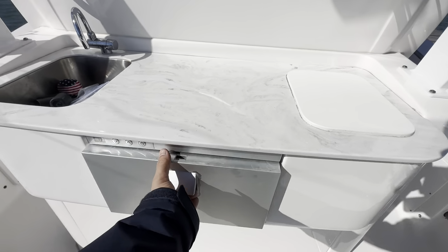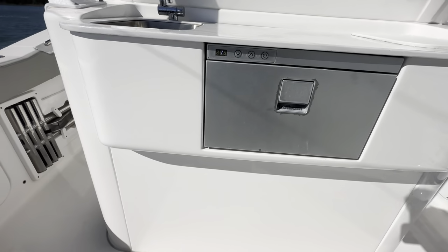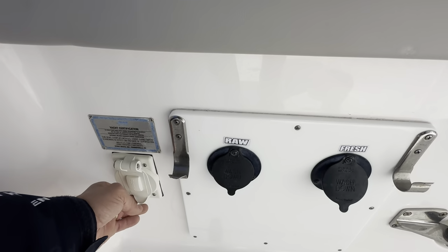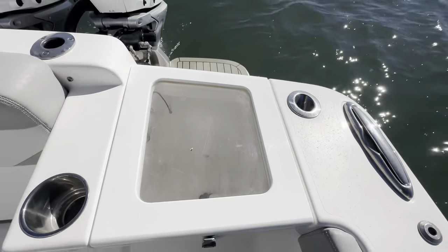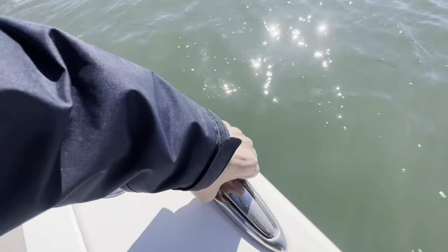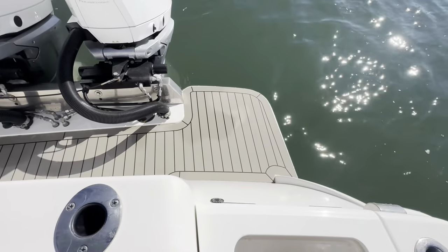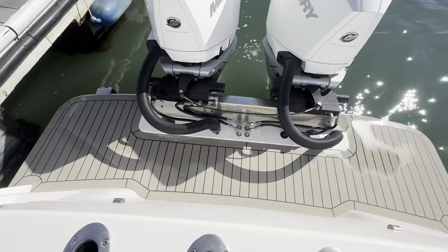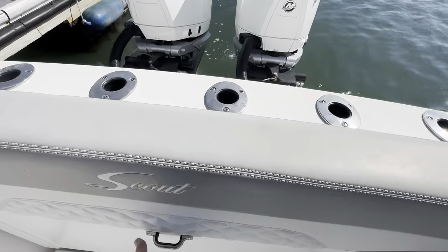Again, another freshwater sink. Got cup holders, pull out freezer, fridge combo, raw and fresh water. Got power hookups, live well on the port quarter, all stainless pop-up cleats that recess to give it the sleek look. Got a nice size swim platform here for handling lines or boarding from the water, whether you're diving or hanging out at the sandbar. Again, rod holders, transom.